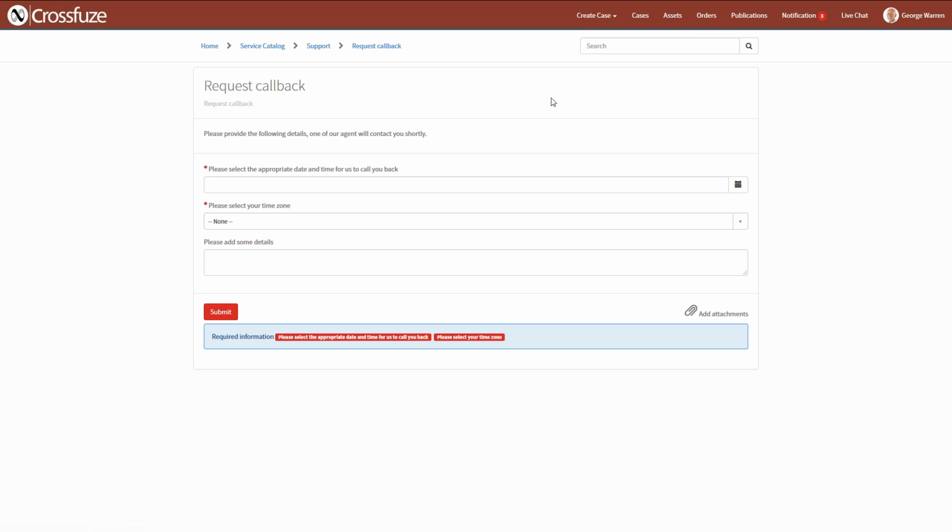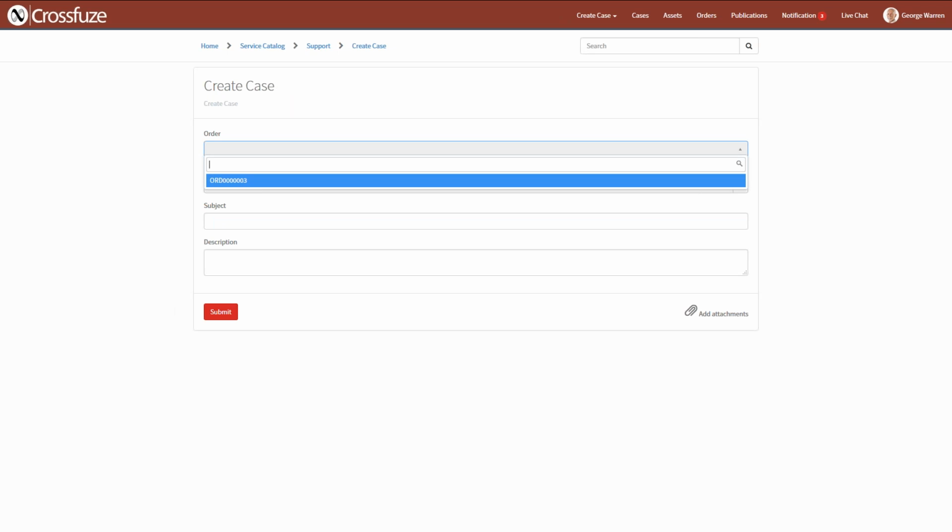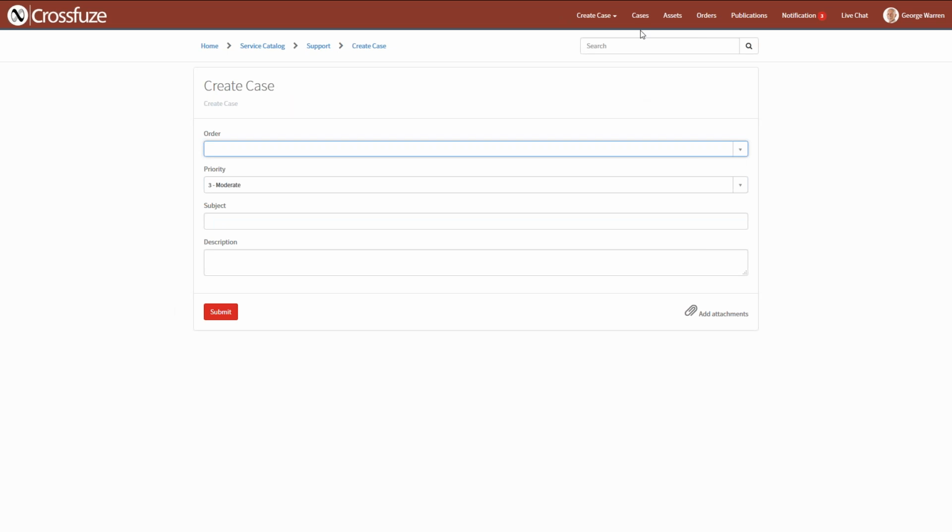Going over to the main menu options over here, create a case. We already looked at the form for creating a product case. We also have the ability to track orders. There's an order management plugin available within the CSM space. This is a very similar form to what we saw earlier. Again, here, instead of assets, this is now looking at orders. These are the orders that are in the system of a client, and then they can be selected.